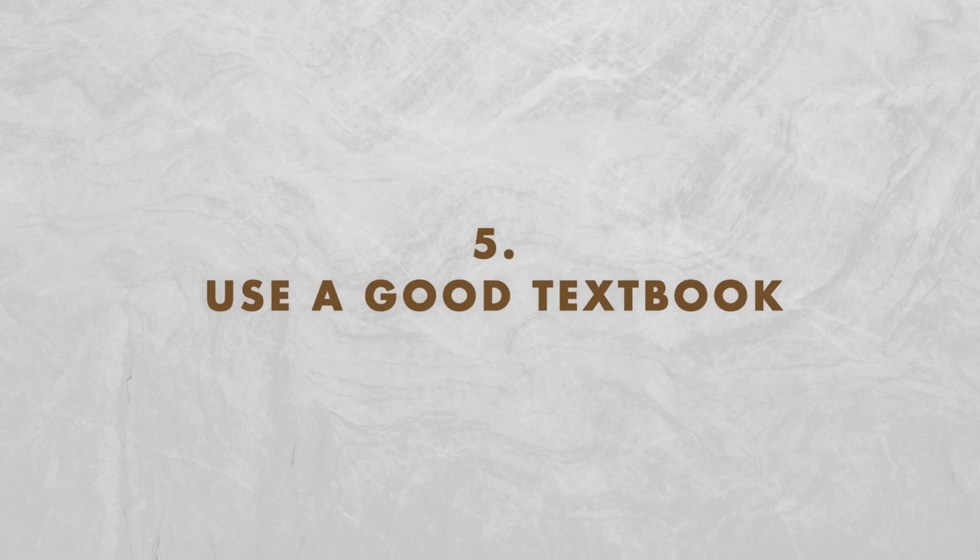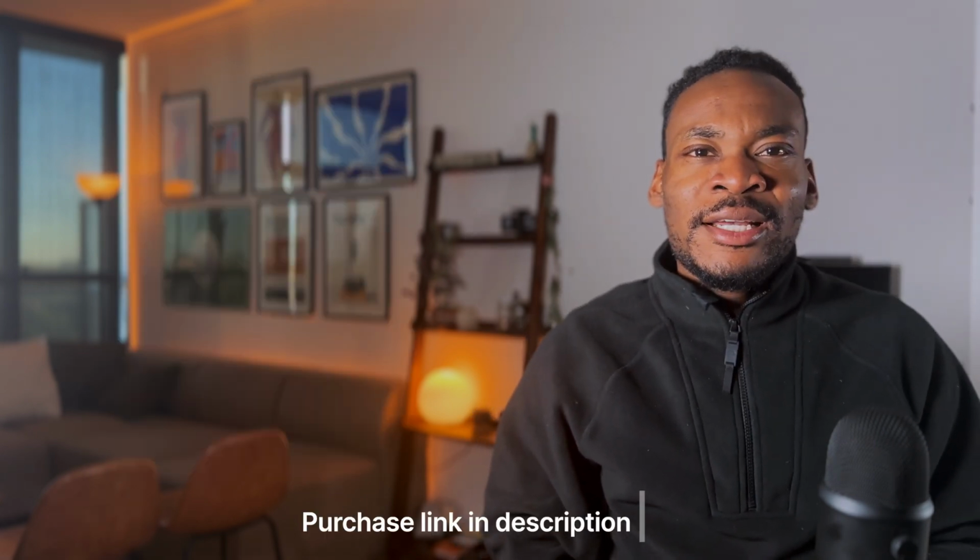Number 5, use a good case-based textbook. At one point, I was jumping between random PDFs, WhatsApp groups, Reddit threads, trying to find different cases. It was quite chaotic, but then I found one textbook and settled on that: The NAC OSCE, A Comprehensive Review. It has very well organized cases with solid explanations, and it felt more reliable than scattered internet files. Having one go-to resource gave my studying some structure. If I were to go back, I'd start with this textbook from day 1.